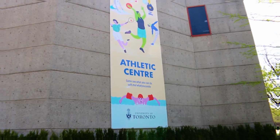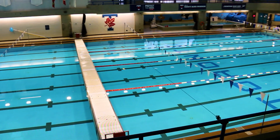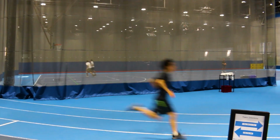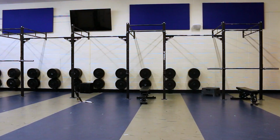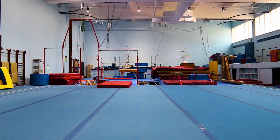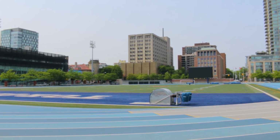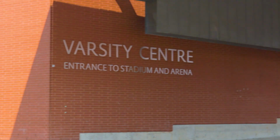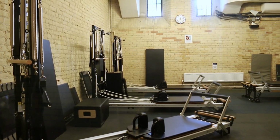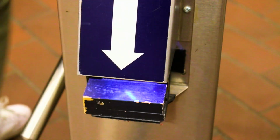Athletic Center. This is the largest recreational facility on campus, with 2 pools, an indoor running track, drop-in sports, strength and conditioning gym spaces, group fitness workouts, instructional lessons, and more. More sports and rec programming can be found at the Goldring Centre for High Performance Sport and Varsity Centre. And additional fitness offerings are available at Hart House. Remember to bring your T-card to access these spaces.